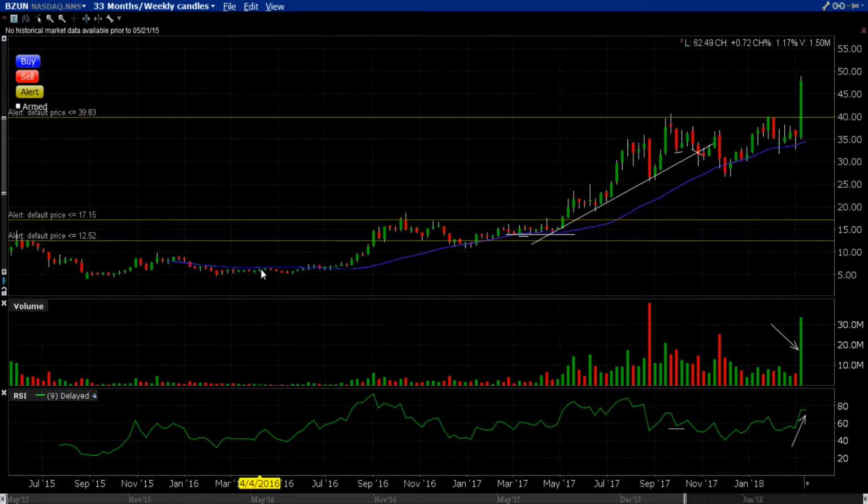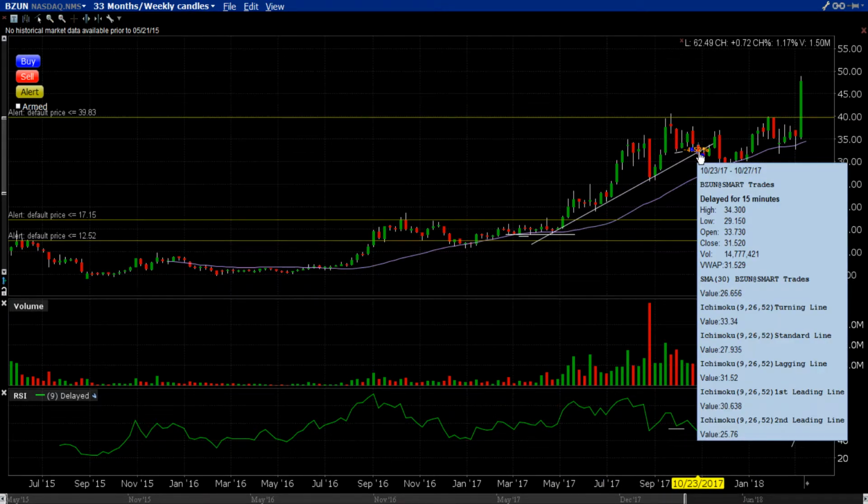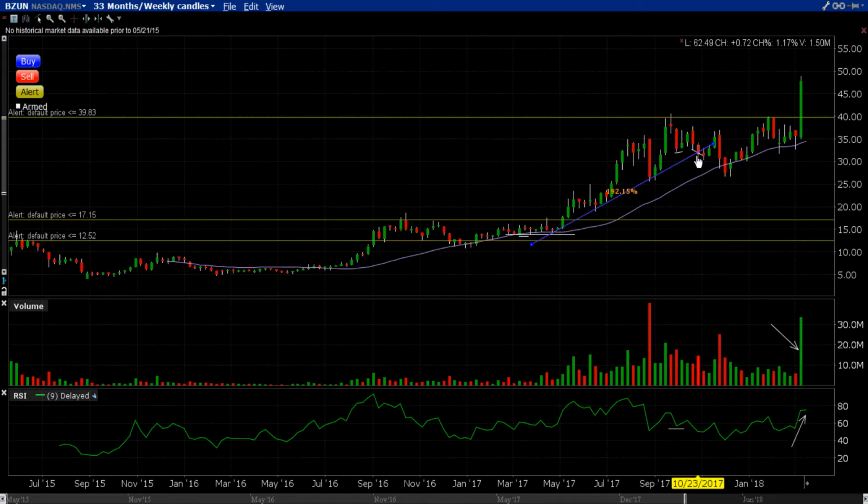These were the early breakouts here. This one was pretty solid also here. This one, which gave you that nice stage 2 run from, what was that, 17.50 all the way to about 32 and a half.